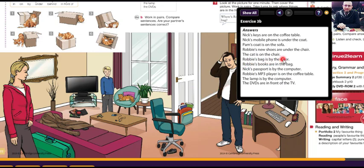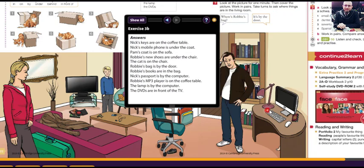Ruby's bag is by the door. Here is the bag. Ruby's books are in the bag here. Nick's passport is by the computer here. Ruby's MP3 player is on the coffee table. Here it is. The lamp is by the computer. Here's the lamp by the computer. The DVDs are in front of the TV. Here they are.